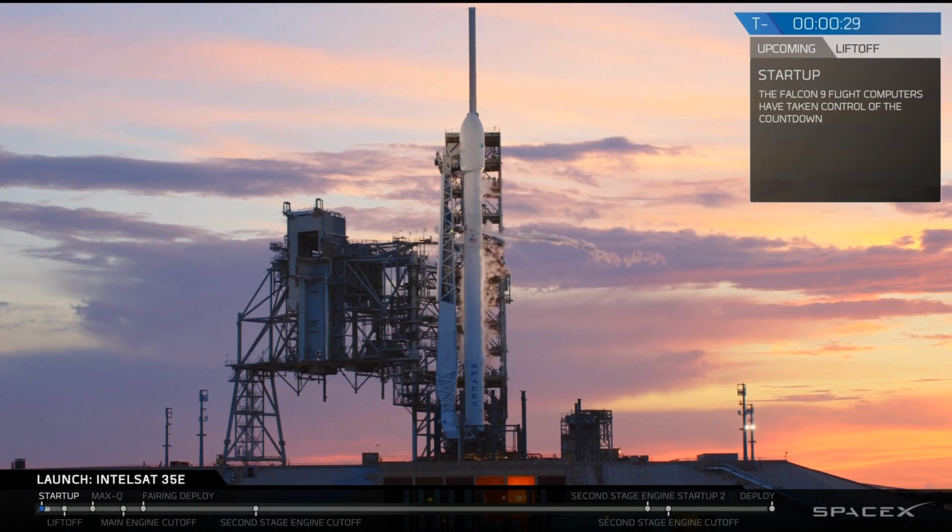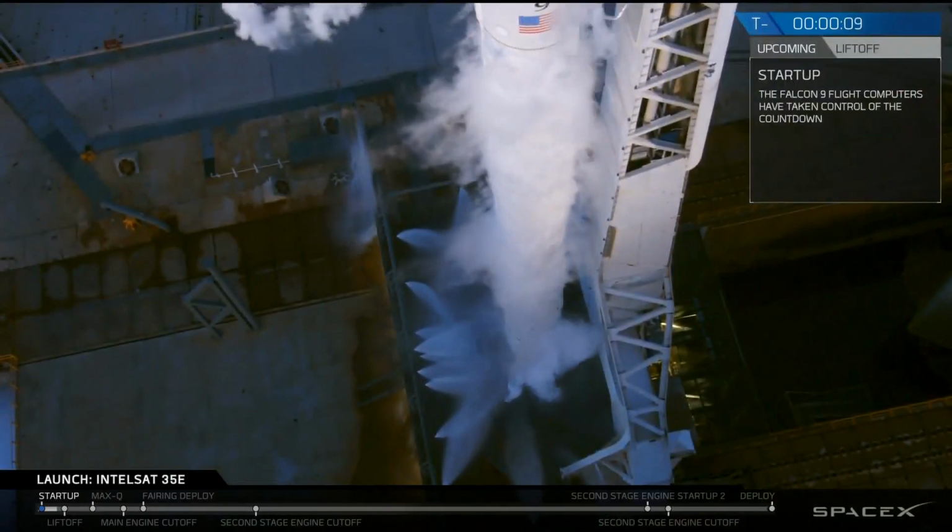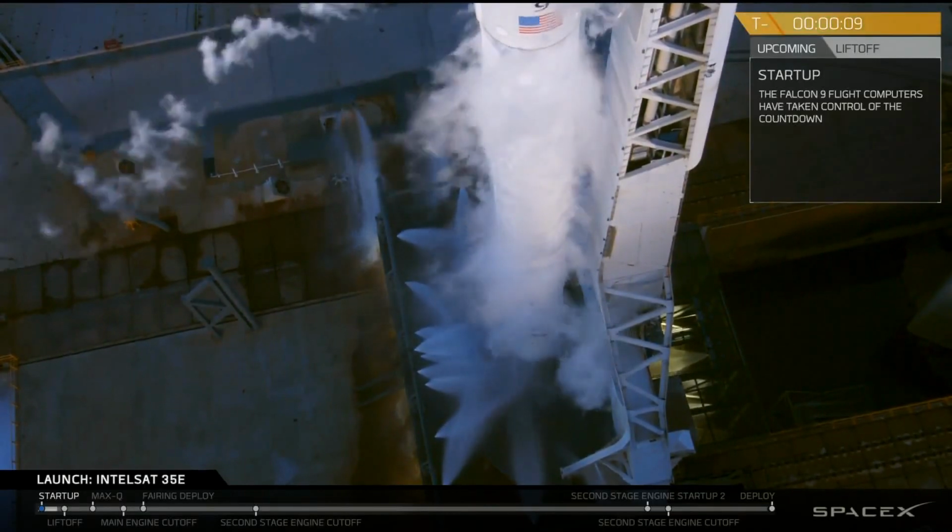T-minus 30. T-minus 20. Falcon 9 is configured for flight. T-minus 10. We've had a launch abort sequence.